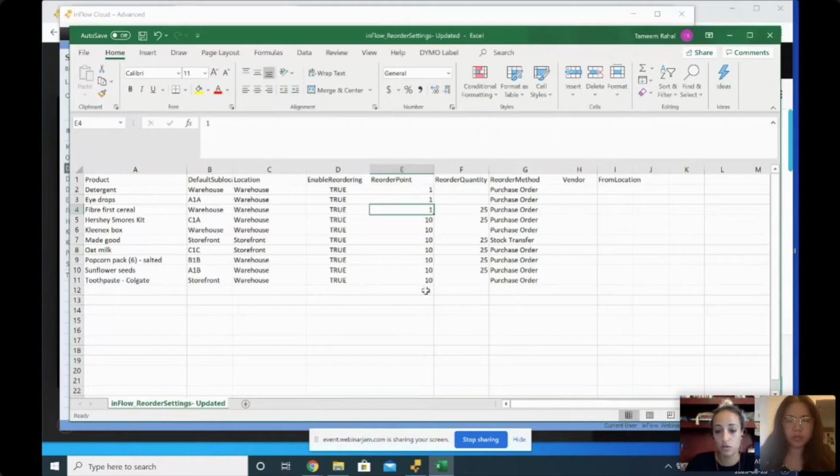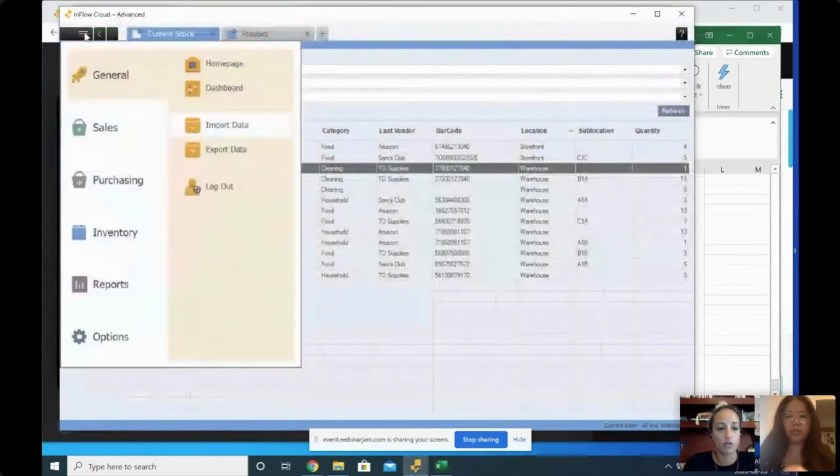And sometimes too, you can even do negative stock, right? This is especially good for things that are expensive, right? I don't want to buy a whole bunch of stuff, so I only want to be notified when I'm out of it. So we'll take you through an example of that. But I put a few here as one. So I'm going to save, and I'm just going to re-import those reorder settings.